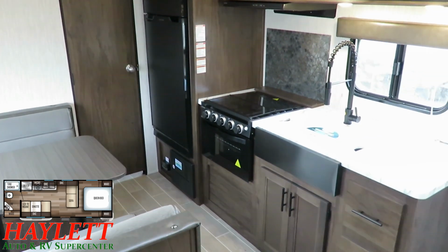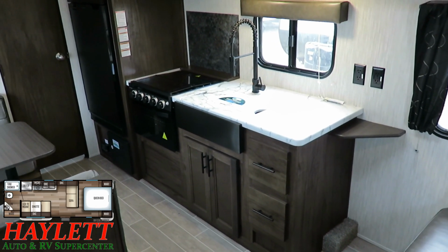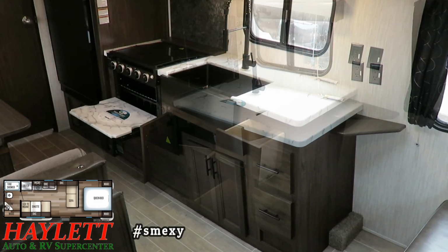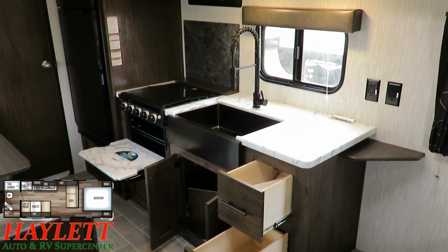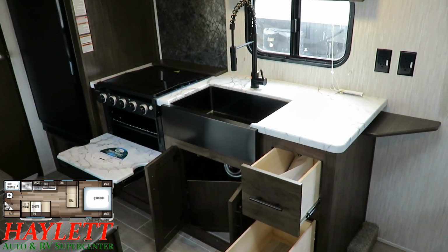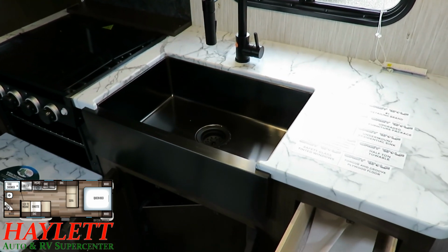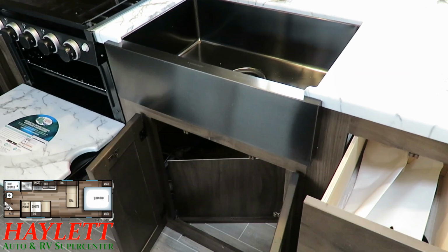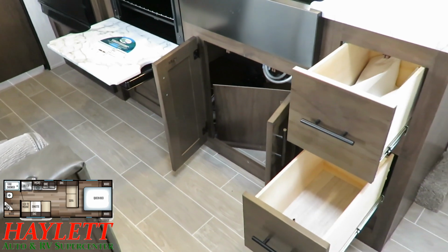Now, the kitchen arrangement largely has stayed the same. However, they've given it a little bit more eye appeal with a hashtag smexy black stainless sink. It still has that high-rise spring-loaded sprayer faucet. You've got the tempered glass stove, plus that sink cover that I've popped out of the way to give this thing some good prep space when you need it. But when you have big stuff to wash, you can actually get bigger pots and pans in here, and it just has that great almost like a matte gunmetal finish to it. It just looks fantastic.